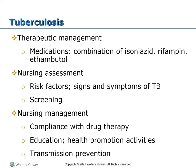Meds are the cornerstone of treatment, and it's so important to educate on compliance with that drug therapy, because that's one of the biggest barriers to treatment. Mothers should not be in direct contact with their newborn until at least 2 weeks after starting an anti-tuberculin medication, and breastfeeding is not contraindicated. Untreated mothers can pump their milk to feed their newborns until they can breastfeed directly.